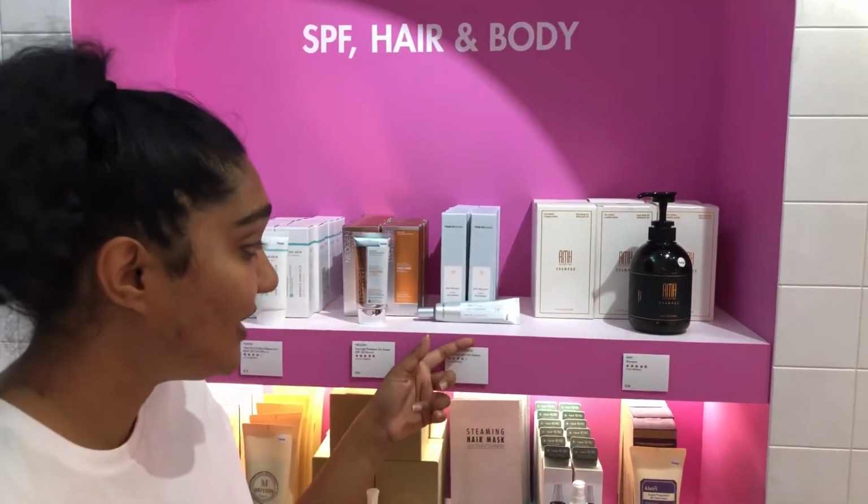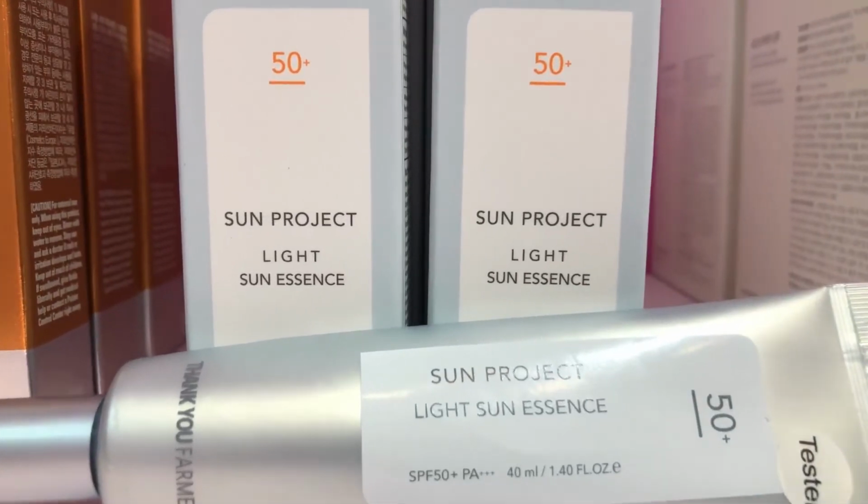So this last step is super important in the mornings. It's your SPF. It's to protect you from the sun's UV rays and also premature signs of aging. I love the Thank You Farmer, our new one, because it's so lightweight and there's also no white cast, which is super important.